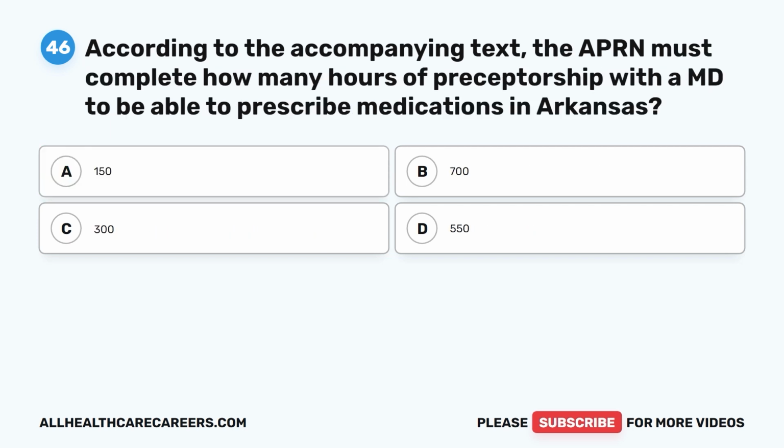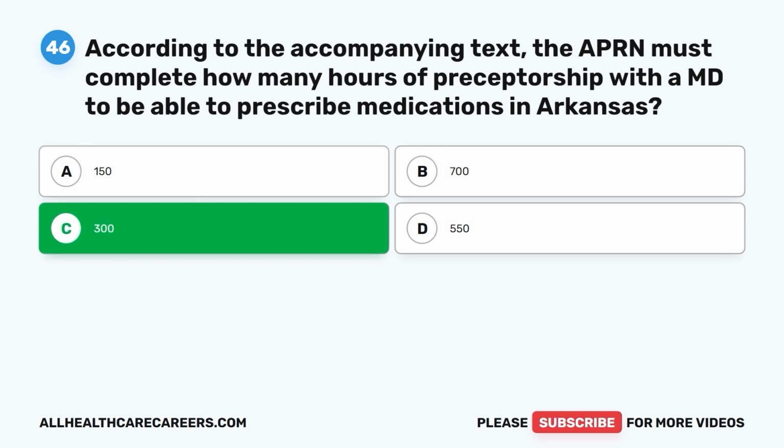Question 46. According to the accompanying text, the APRN must complete how many hours of preceptorship with an MD to be able to prescribe medications in Arkansas? A. 150, B. 700, C. 300, D. 550. The correct answer is C.